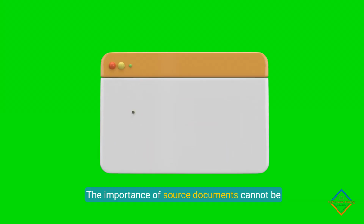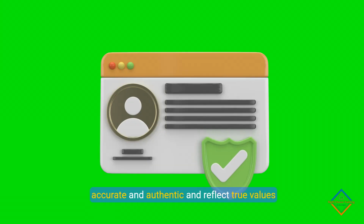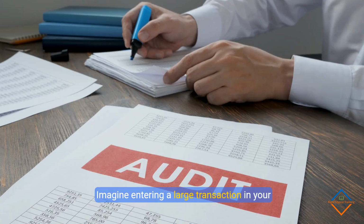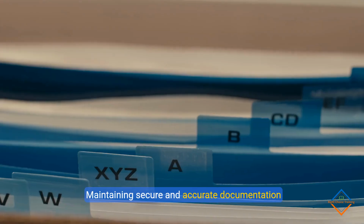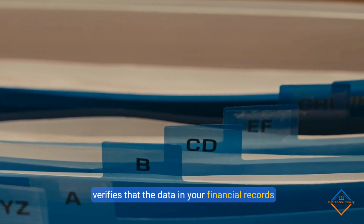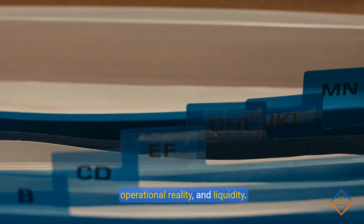The importance of source documents cannot be overstated. They verify that every transaction is accurate and authentic, and reflect true values by displaying amounts in both words and figures. Imagine entering a large transaction in your ledger only to discover a misplaced digit due to an untampered document. It is a scenario no business wants to face. Maintaining secure and accurate documentation verifies that the data in your financial records faithfully represents your business's cash flows, operational reality, and liquidity.